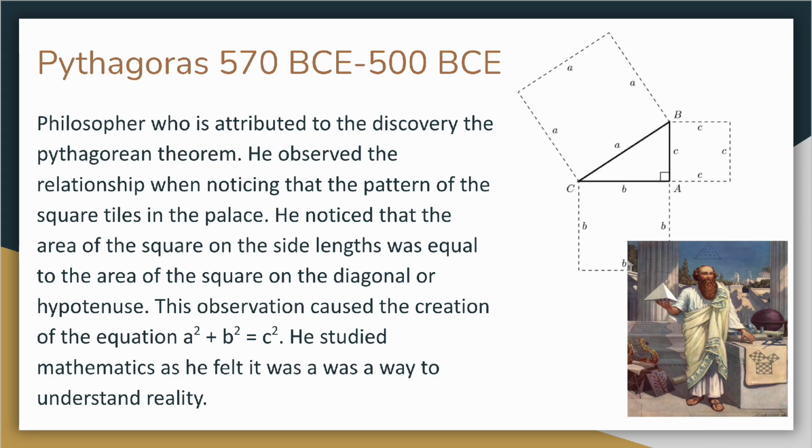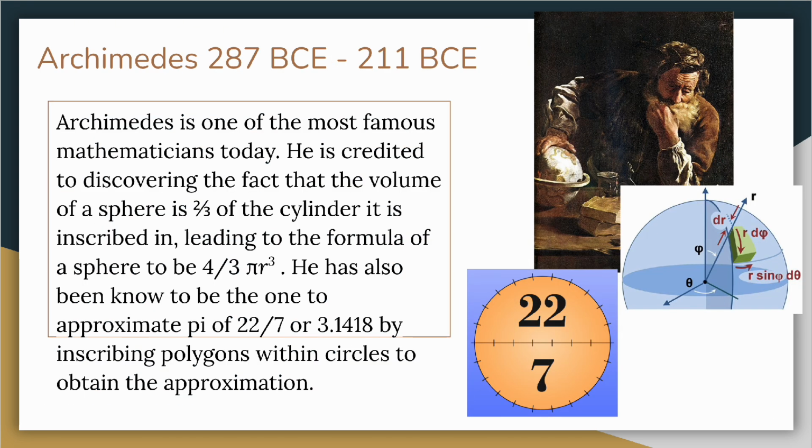Moving on, Pythagoras was a Greek philosopher. He studied math as a way to understand the truth of reality. He is known for observing the square tiles of the palace walls and finding a pattern that the area of the square on the side lengths was equal to the area of the square on the diagonal or hypotenuse, leading to the modern day Pythagorean theorem equation a squared plus b squared equals c squared. This theorem is crucial to the world today, from learning it in classrooms around the world to using it in architecture globally.